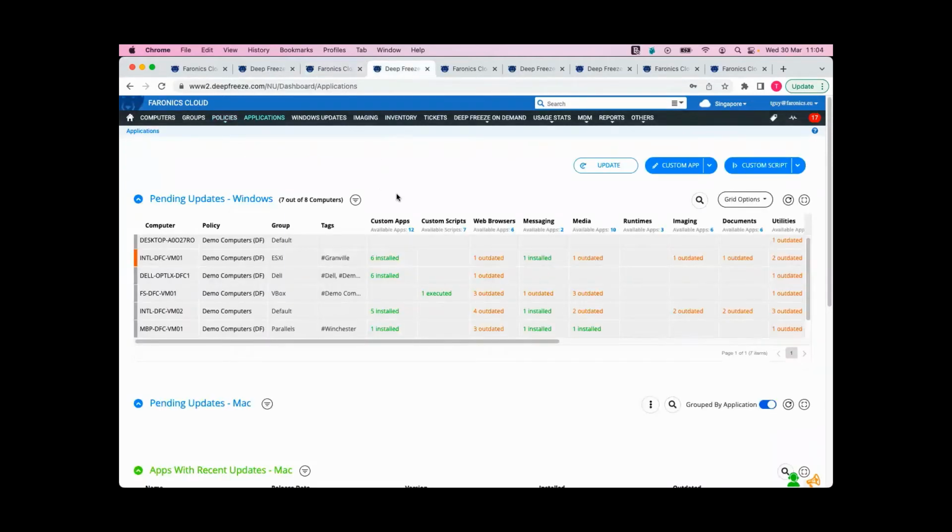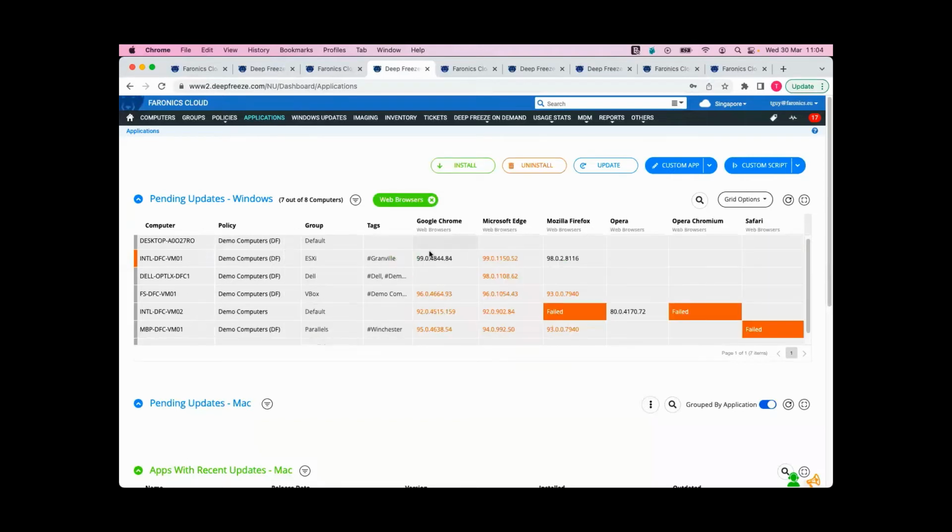So on the applications page, I can see here exactly what version of everything I'm running. That can sometimes be a problem with remote locations. It no longer needs to be. So for example, for web browsers, I can see I've got some out-of-date web browsers here, and I can just update directly from the cloud, or uninstall or install packages, and I can install my own custom apps if I have particular software that doesn't appear on the pre-packaged list.